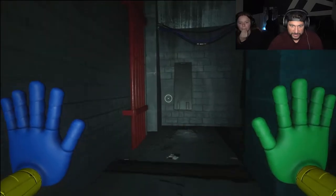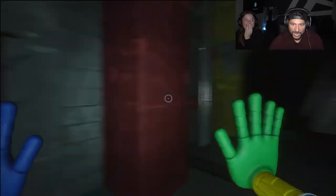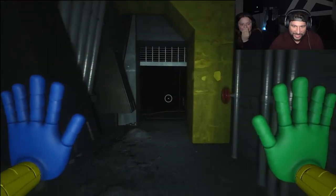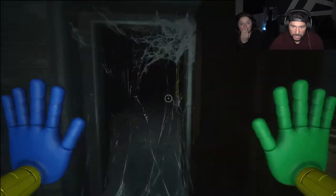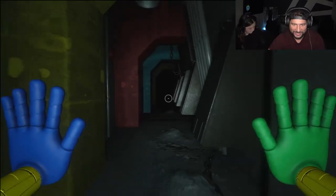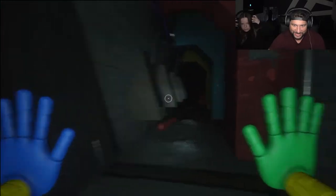I got a feeling Mommy Longlegs is gonna be coming. Oh! Oh gosh, she's right on my tail. Oh no. Because we're playing hide and seek. Yeah, we needed to go up to that one spot. Okay, all right, I think we know what to do, guys. We gotta run into Mommy Longlegs, and then we gotta run away from her.